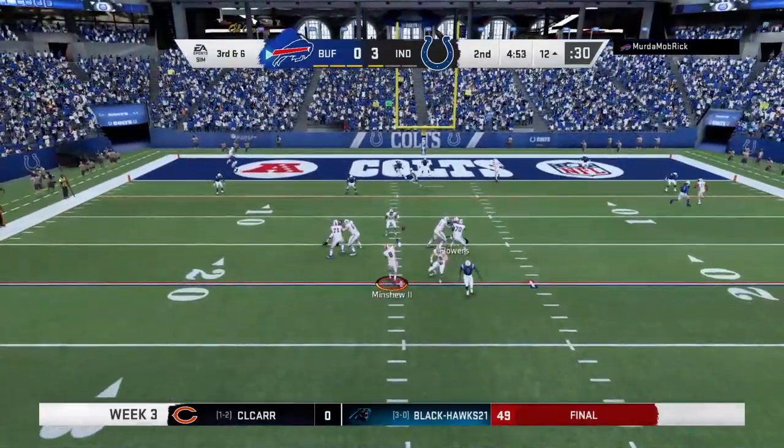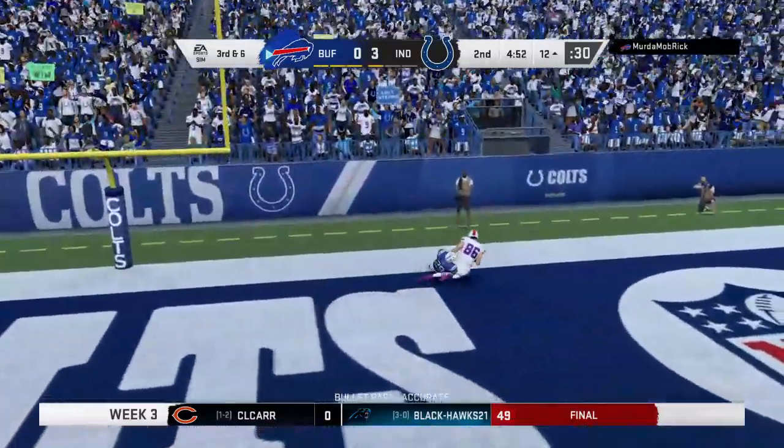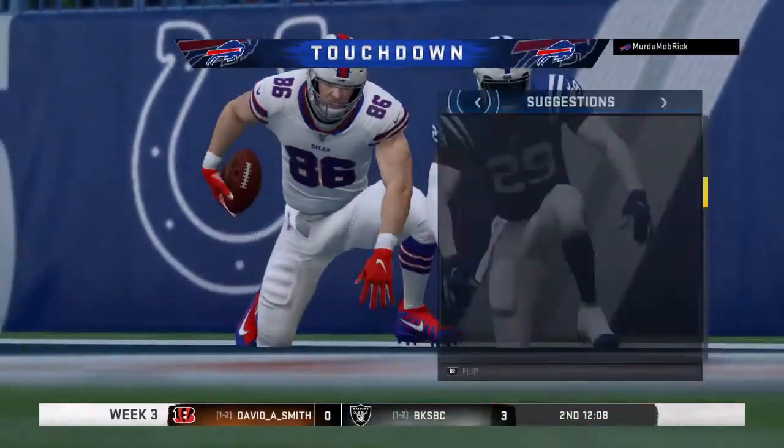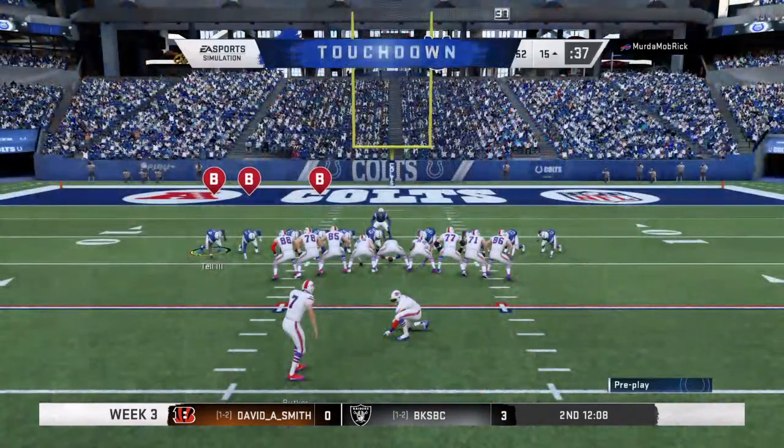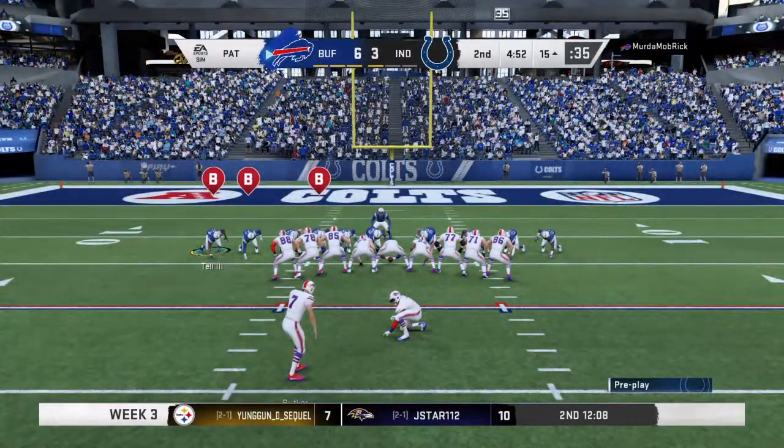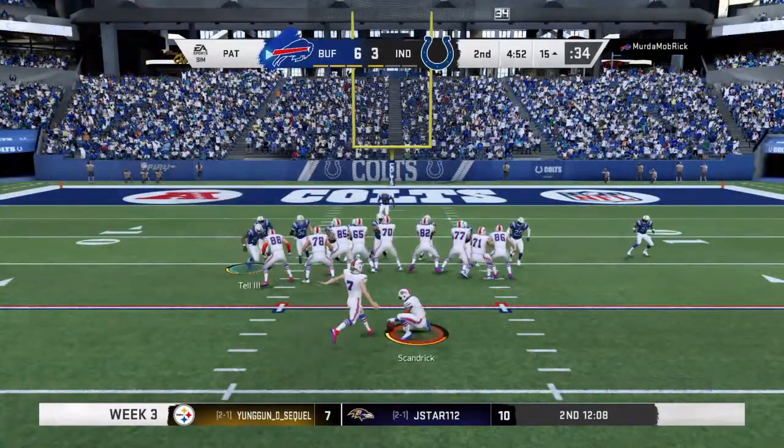Minshew throwing on 3rd down. And this is caught for a Bills touchdown. Dalton Schultz, his first touchdown of the new season. And the Bills have taken the lead.